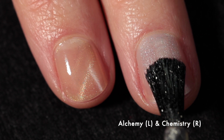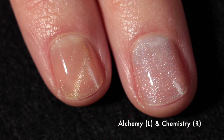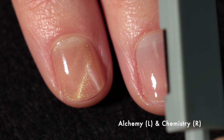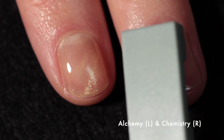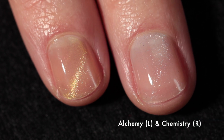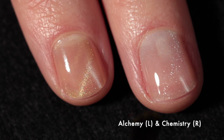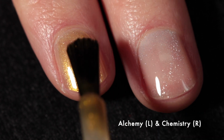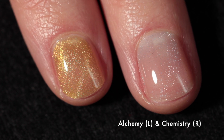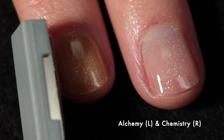But the other half of this duo is Chemistry, which is currently available, and that is such a cool polish. It's a gray nail polish with silver magnetic pigment, and you can use the magnetic wand to activate the magnetic particles. And the first instinct I had was to try to do sort of like a velvet kind of look to the nail with Chemistry, but you can do whatever you want. And of course, both of these polishes, while magnetic, look fantastic if you don't apply the magnet.